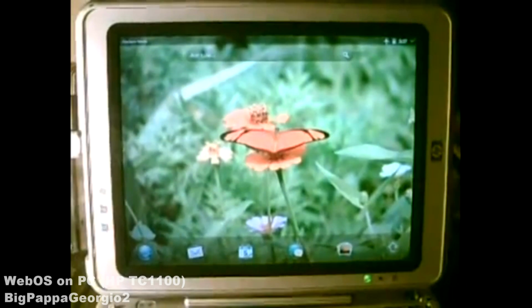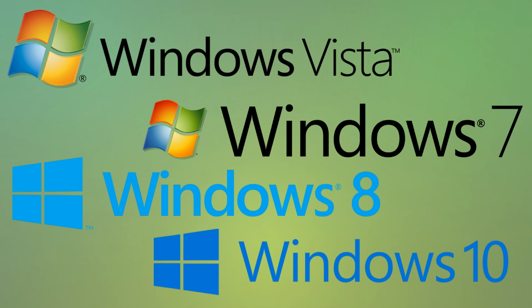From what I could find, nobody else has been successful at getting Android x86 to run on the TC1100, but I did manage to find one guy who installed WebOS, and from what I can see, it doesn't look half bad. Alright, here we are, the moment you've all been waiting for, the modern versions of Windows.